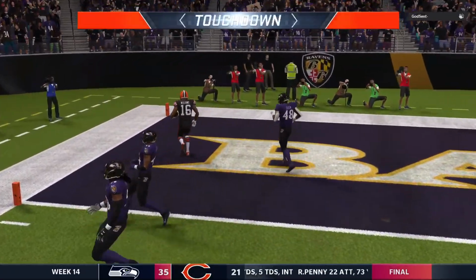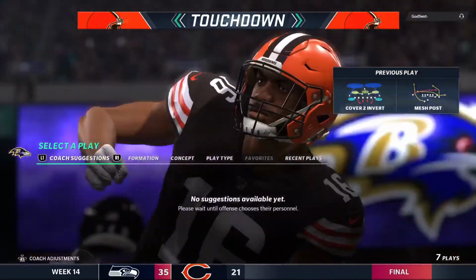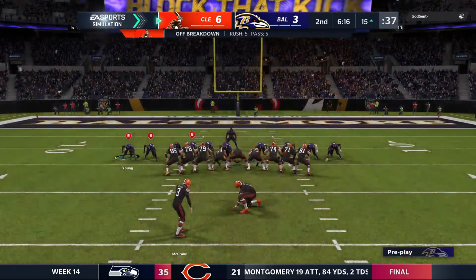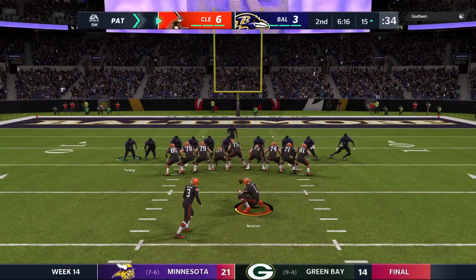No! What are y'all doing? Into the end zone. They stood there and watched, bro. What the... Oh. His 4th touchdown on the year. And the Browns have taken the lead.